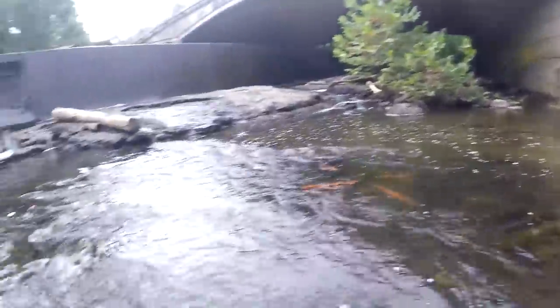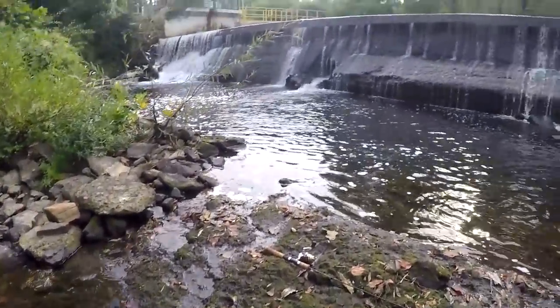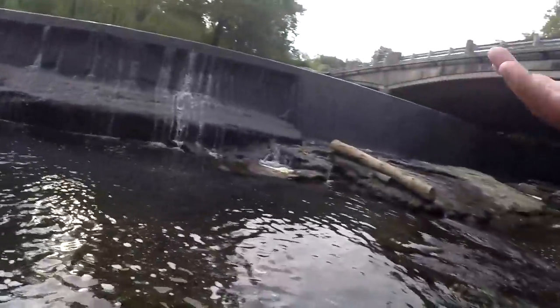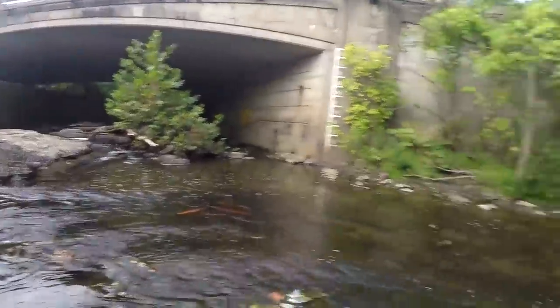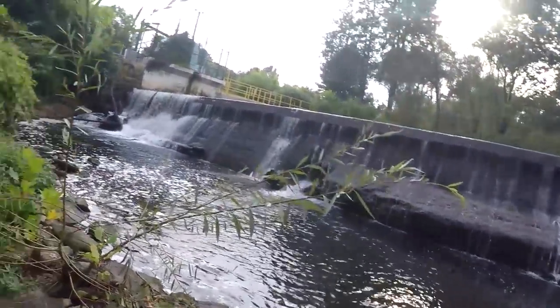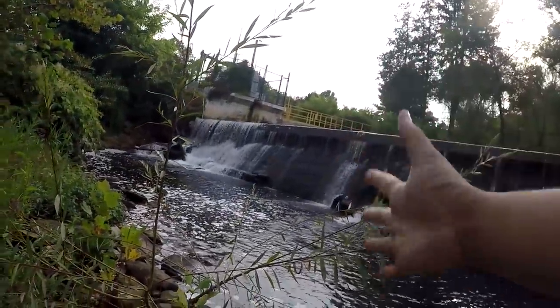Okay. This is a very cool, neat little spot, man. And I gotta tell you, you can't really get here, I think, without wading, you know? There's no access anywhere for this place. So I'm gonna fish here for a little bit more. Hopefully there are some cool fish in this pool right here.